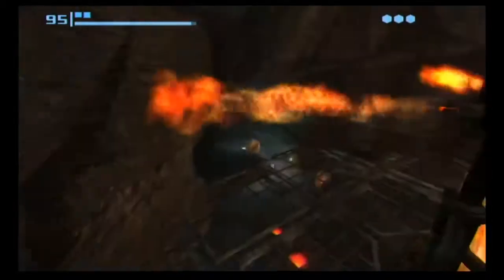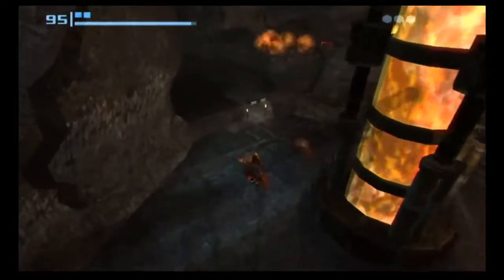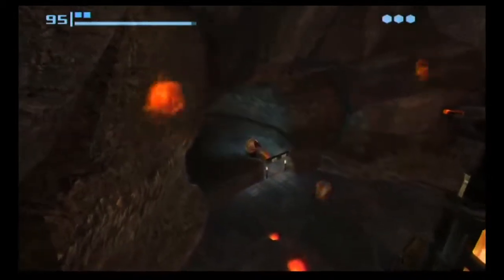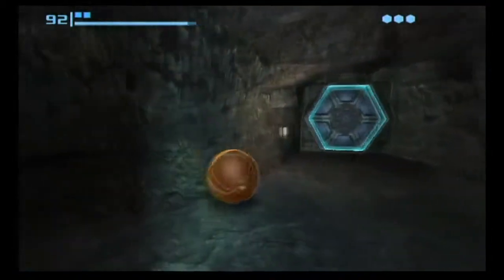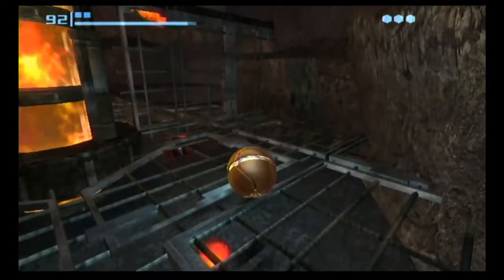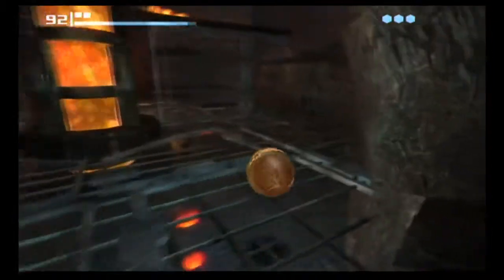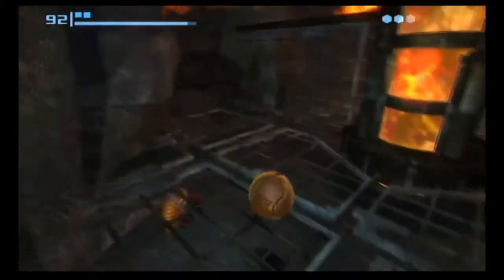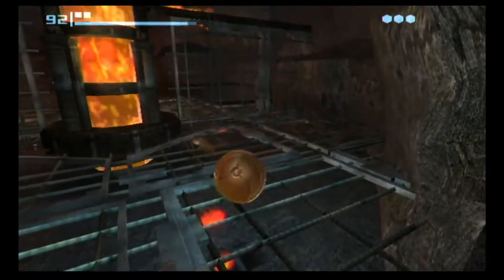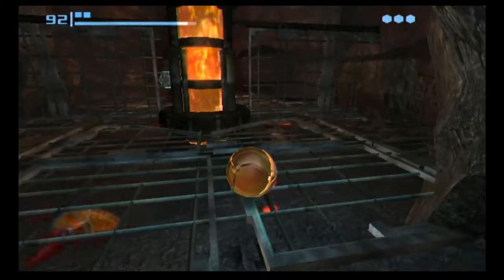The problem was what that was doing for... Oh, I can jump. What the hell is this? I'm sorry. What that was doing was... What the fuck is this? How long has this been a thing? Where you can just jump with the Wii remote. How long has that been a thing? I always thought you had to bomb jump. That's weird. I've never seen that before. Well, that could be incredibly useful.